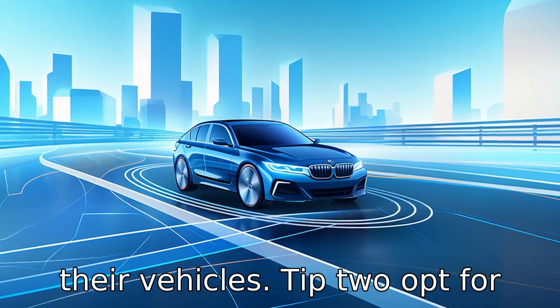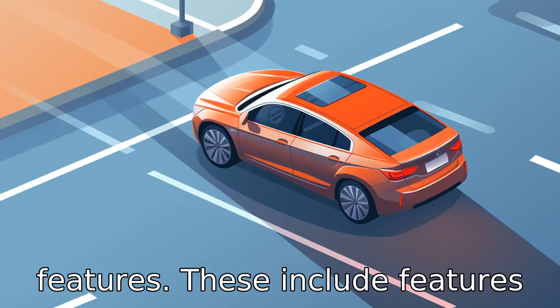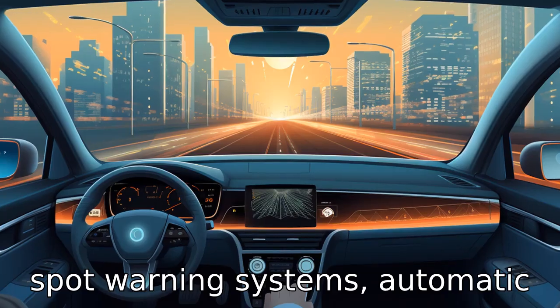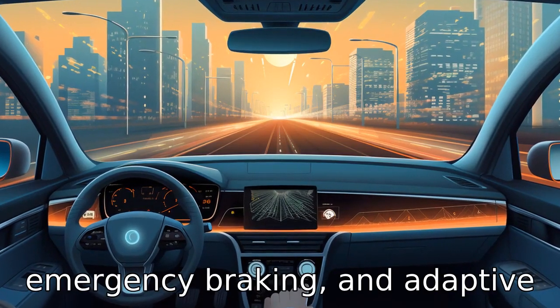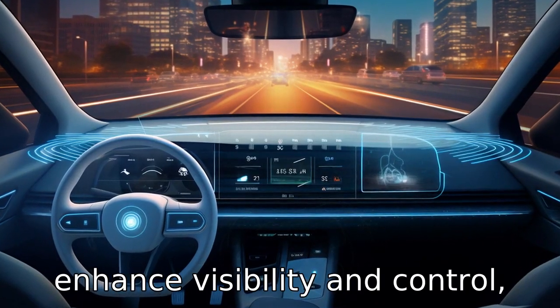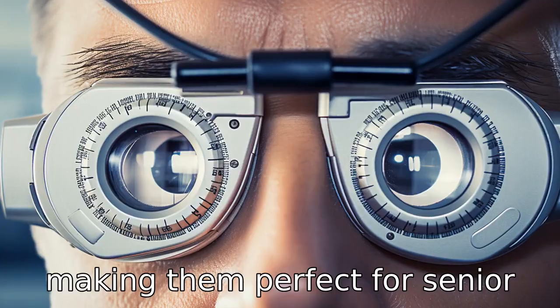Tip 2. Opt for vehicles with advanced safety features. These include features like rear-view cameras, blind spot warning systems, automatic emergency braking, and adaptive cruise control. These tools enhance visibility and control, making them perfect for senior drivers.